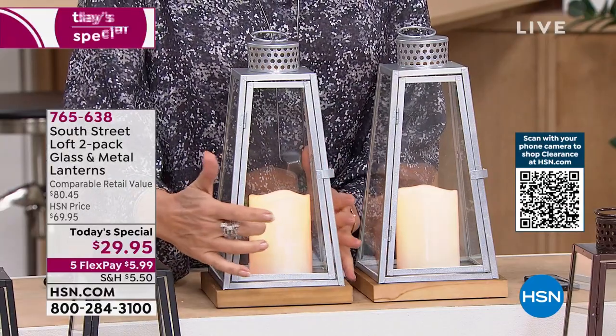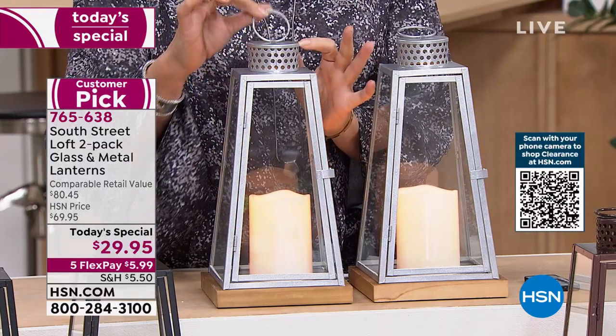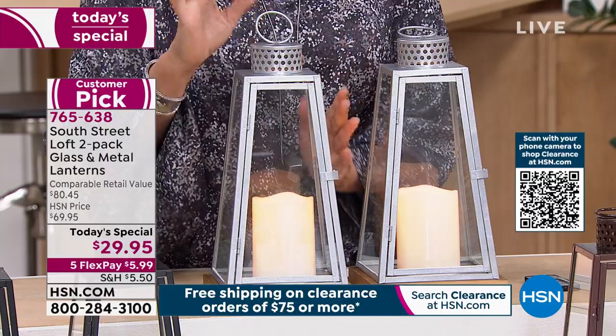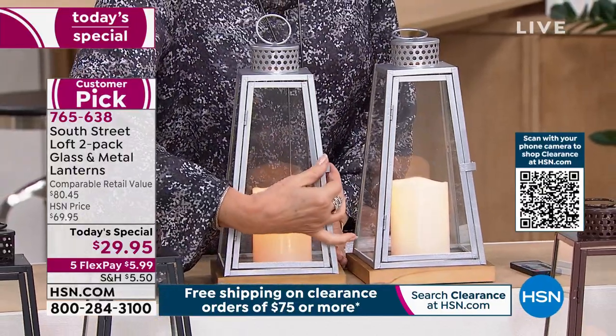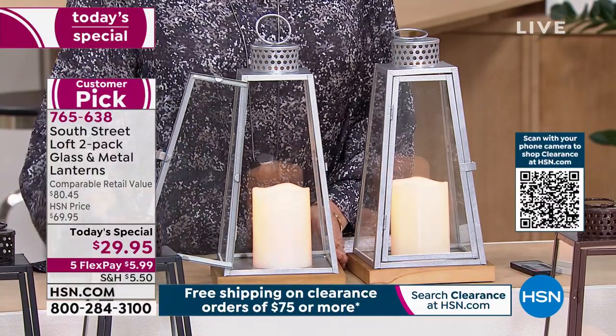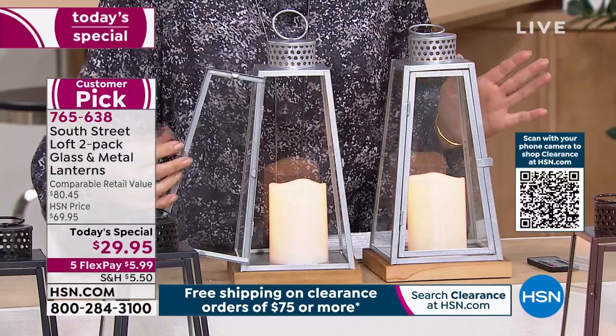And then all glass, this is all done in metal. The entire frame done in metal, right down to the ring that if you want to hang them, you can hang them, or you can just set them on a table, a patio table, anywhere you would like to put them. And then even right here, the door opens, which is very important. A lot of your other lanterns don't even open.